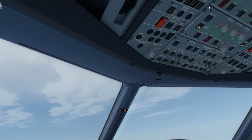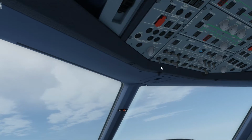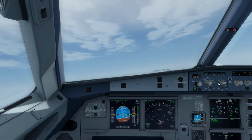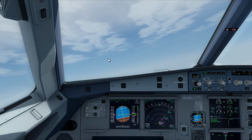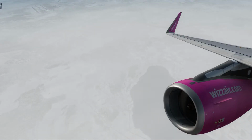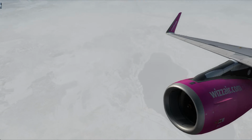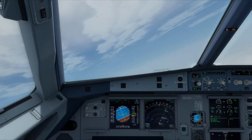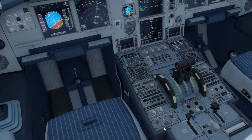UPS 005, maintain flight level 160. QNH is 1032. 1032 QNH and we maintain 160 until further instruction. Thank you. Alitalia 2045, you can contact Roma 124.2. Ciao. 124.2 for Ali 2045, thank you, ciao.